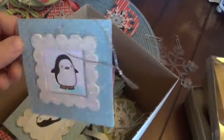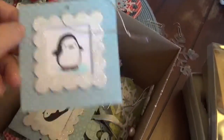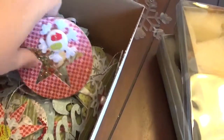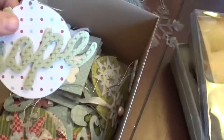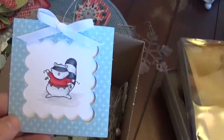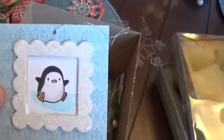These guys, again, it was supposed to be a garland, but I turned them into ornaments, and I just stamped the little penguins. I think this was a Mama Elephant set, maybe. And some beads just to add some sparkle. Some of them are a little plainer than others. This was, I think, a Stampin' Up! set. Here's more of those little penguins. They're so cute.